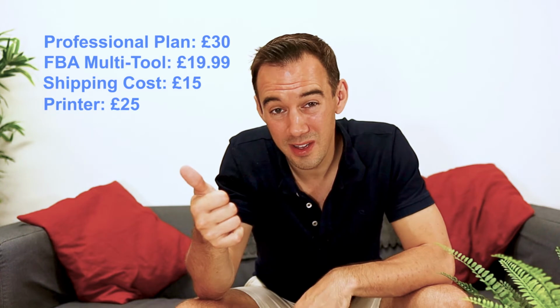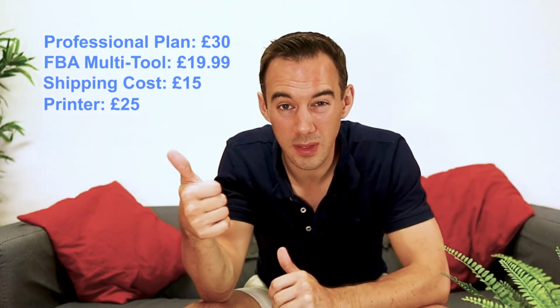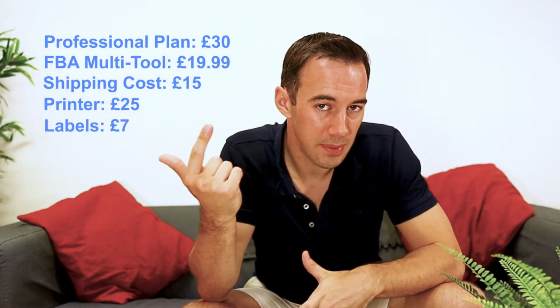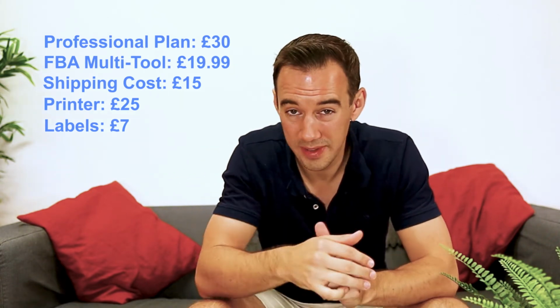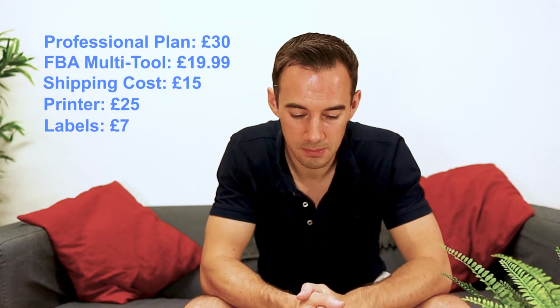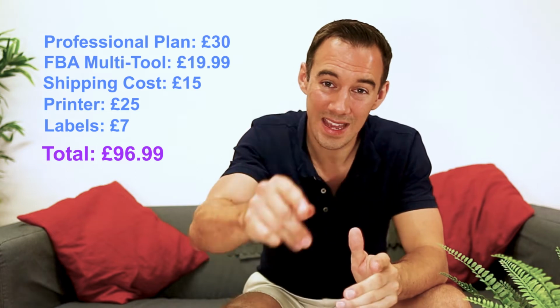I talked about a printer, maybe £25 if you're looking for a printer, just a simple black and white thing, it doesn't need to be expensive. And then labels, £7, $6.99. That's what you're looking at for labels to stick on your products. Quite simply, what's the total amount without inventory to get started? Just under £100, $96.99. Again, keep your costs low, use the free trials, it's really going to help you. We're here to make money, not spend it.